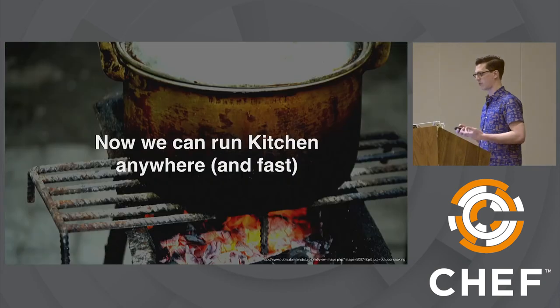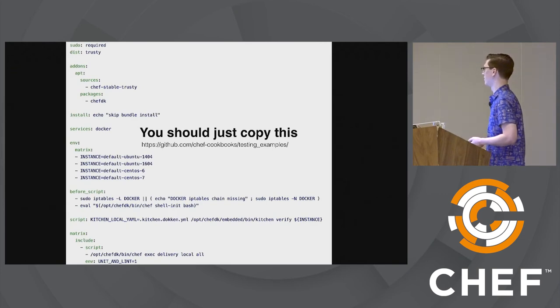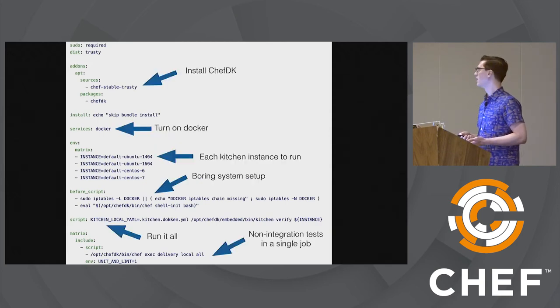But once we put all that together and we hack these systems to look like it, we have really nice, fast kitchen runs. Fast kitchen runs that could be on your desktop, but also fast kitchen runs that could be in Travis. So how does that look in Travis? Well, again, it's a nice, huge config that you should totally just copy from us. And there's a few different things that are going on in there, and I'll quickly go over them.